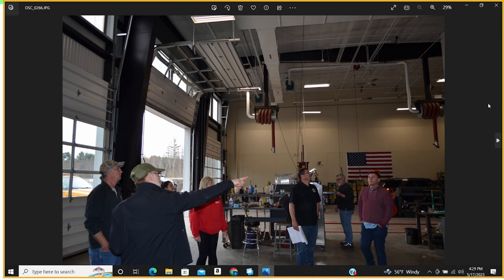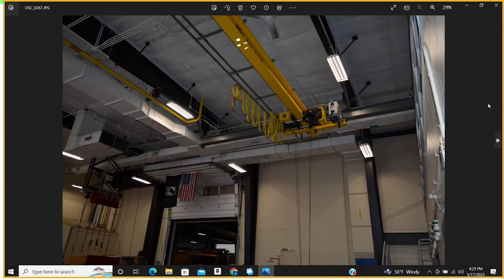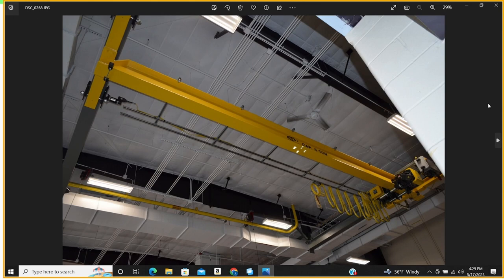We can picture that, but there's the in floor 80,000 pound lift. Next. Overhead crane. This place didn't have the issue with the overhead crane, right? These guys were willing to use it. They did now that we mentioned. They didn't know they needed a license. Next. Five ton crane, next.